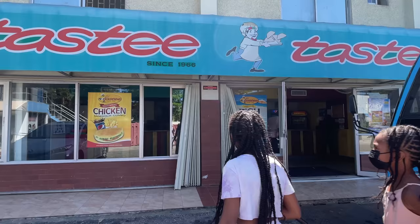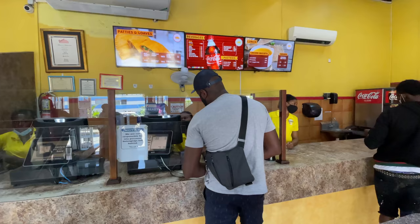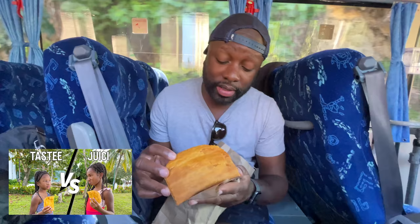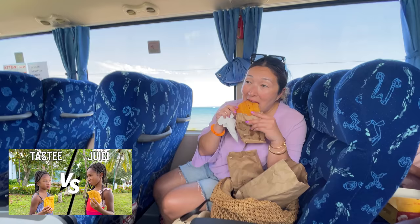On our drive to the resort, we stopped by a couple of Jamaican beef patty spots, Tastee Patties and Juici Patties. There is a deep rivalry between these two restaurant chains, and most locals have very strong feelings about which one they believe has the best beef patty in Jamaica. We actually made a whole video about this, including our own taste test, and I'm gonna link that down below in case you'd like to check it out.